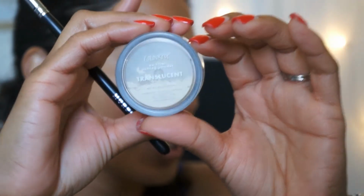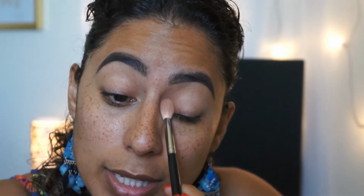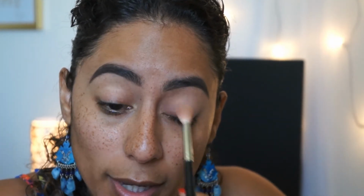This is in the color Translucent, and my Morphe 441 brush, just to get a light layer on my eyelids before I clean up with the concealer. I like doing this so that I can get the excess moisture and oiliness from my eyelids. That way when I put down my eyeshadow, it won't move as much, because I have a really, really oily lid and I just have to do this extra step.